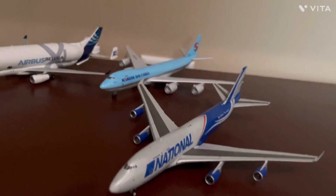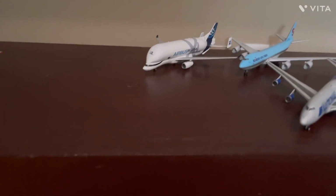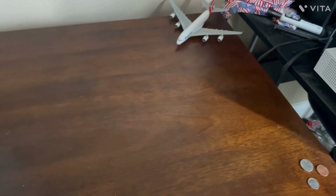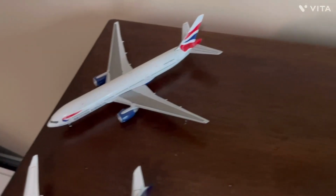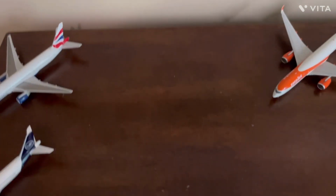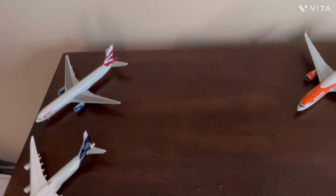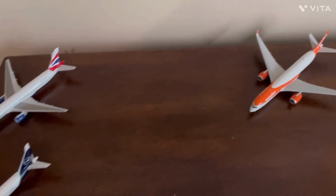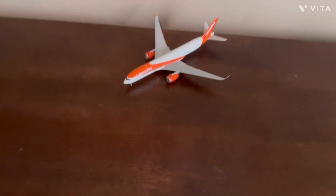So now I'm going to cut the video, and we're going to go over here to the European/Australian stuff and the Central American and U.S. military, and then we'll get to the really cool part. This is the European stuff and the Australian stuff. So we're going to get started here. British Airways 777-200 by Gemini Jets. So the plan is I want to get an A380, 747, A318, A319, A320. And maybe some 757s and the triple set and 727 3-pack would be really cool. And all those will go right there.